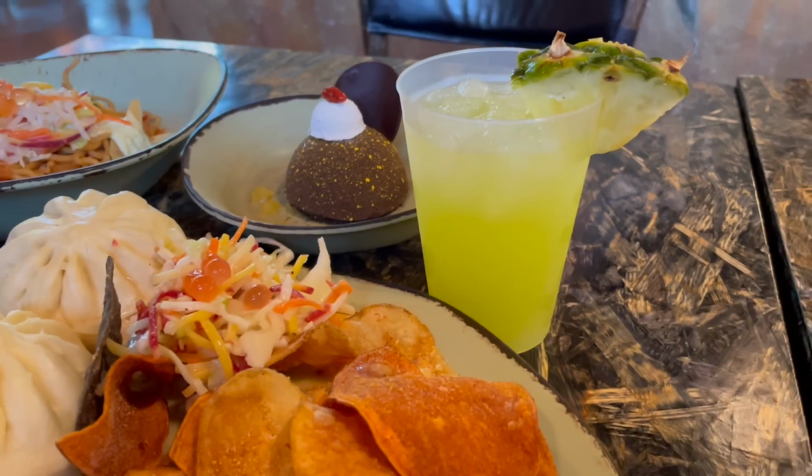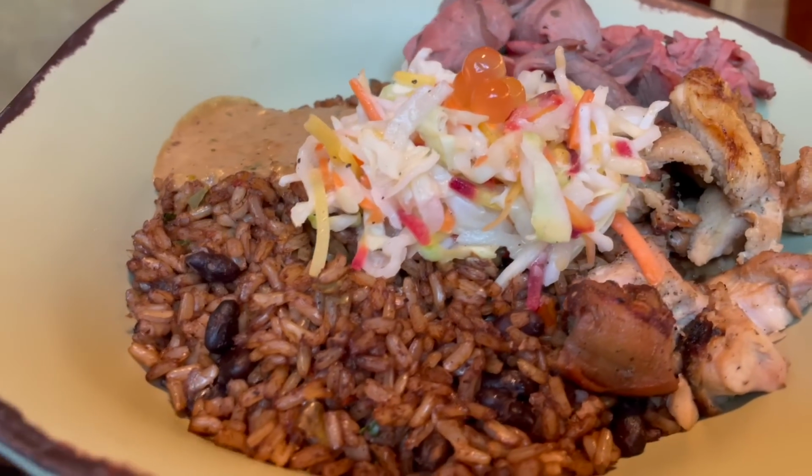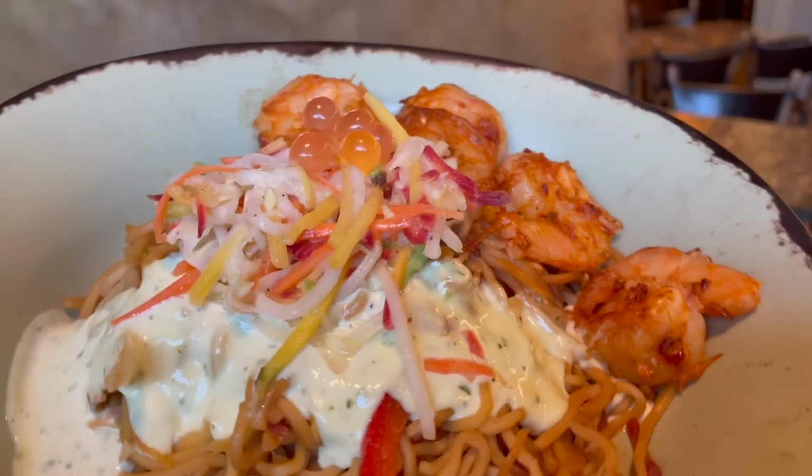Now, if you don't want a full bowl, you can always choose to order one of the kids' meal bowls instead, which will be half the size of the adult portions at a lower price point. Adult customizable bowls range in price between $14 and $18, while the kids' bowls are about $9 each.